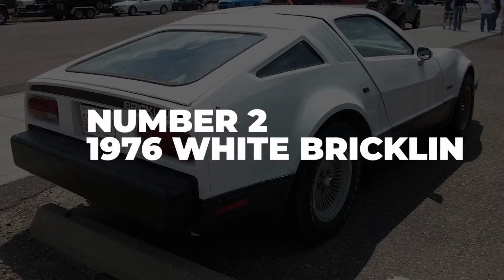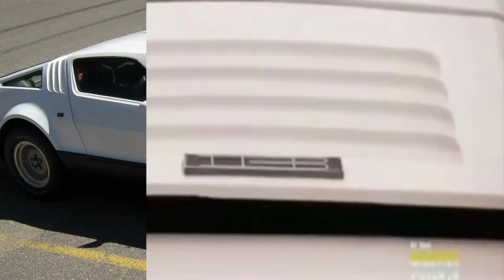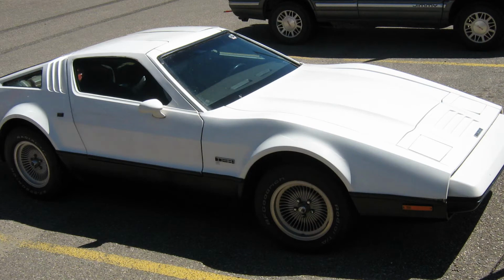Number 2. 1976 White Bricklin. Second on the list, we have a 1976 White Bricklin, a very rare car with only 17 models in the whole United States of America. Now, if it's something rare, then it surely has to be worth a hefty amount.